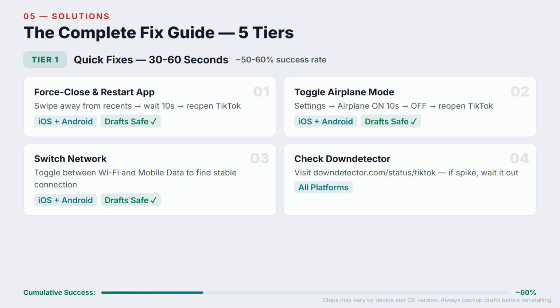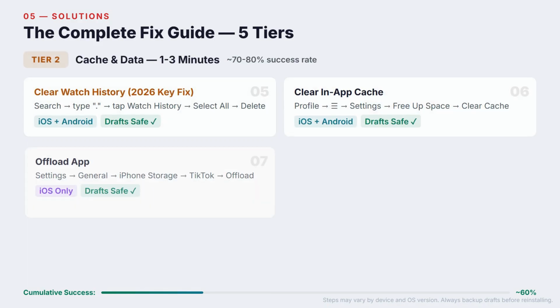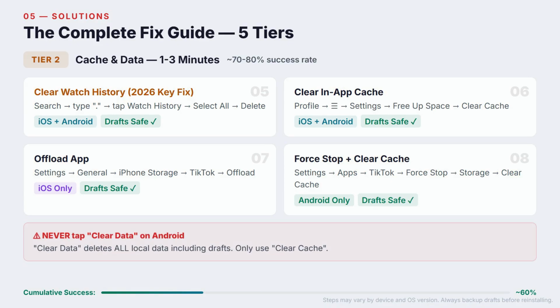Tier 2, cache and data. These take 1 to 3 minutes and work about 80% of the time. The key 2026 fix. Clear your watch history. Search for a dot, tap watch history, select all, and delete. Then use the free up space tool in settings to clear the cache. On iOS, you can offload the app. On Android, force stop and clear cache. Critical warning. Never tap clear data on Android. That deletes your drafts permanently.